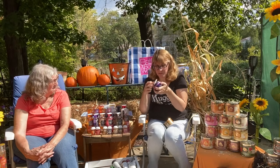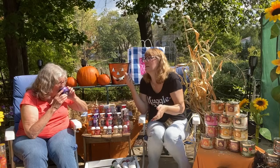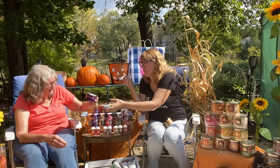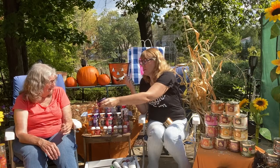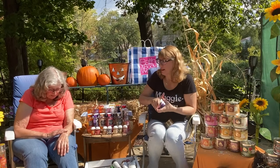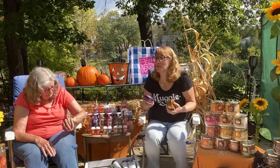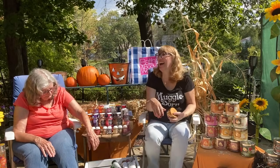We have the Sunset Glow in the Glotion. Amazing. Oh my gosh, smell that. Doesn't that smell good? Oh, that smells good. It's sparkly. Check it out. Oh my gosh, I am so sparkly. Isn't that cool? You don't see a sparkle usually because they're not in the sun.